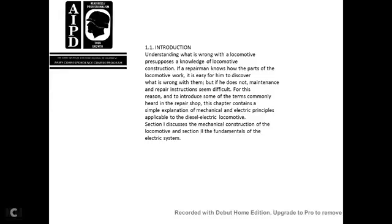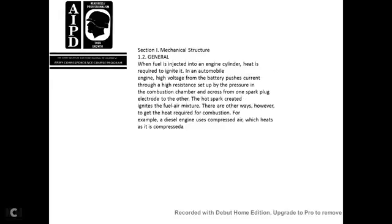The chapter contains a simple explanation of mechanical and electrical principles applicable to diesel-electric locomotives. Section 1 discusses the mechanical construction of a locomotive, and Section 2 the fundamentals of an electrical system. Section 1, Mechanical Structures. 1.2, General.